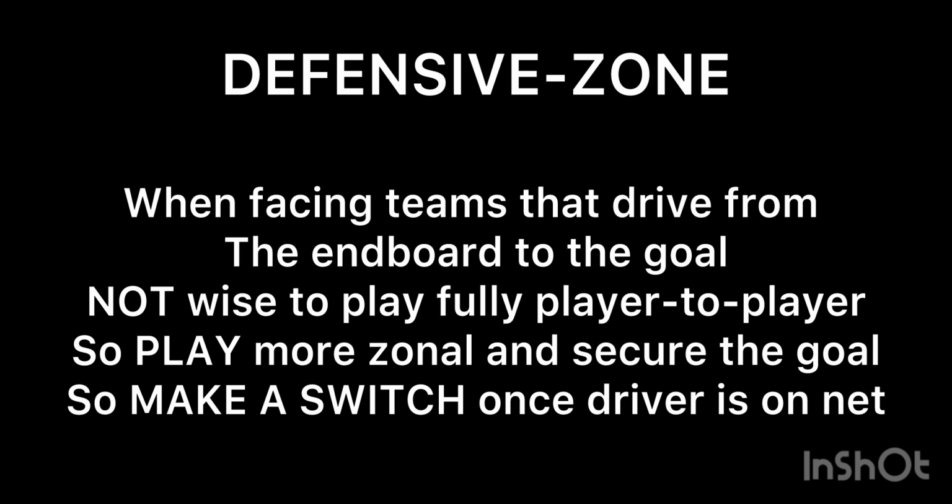But if the players are losing more than they are winning those 1v1s in the endboard, I would highly recommend considering to mix a bit more influences from zonal marking, so that the player that wins the 1v1 doesn't end up into totally free scoring lanes, right into the best scoring chances. So maybe a little bit more zonal approach could be applied here.